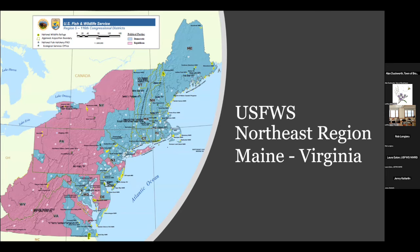I like this map. Please forgive the pink and the blue. The little yellow polygons are the locations of our national wildlife refuges. They probably are a little smaller than what Jenny deals with on the West Coast. Ours tend to range from 1,000 acres to about 40,000 acres.